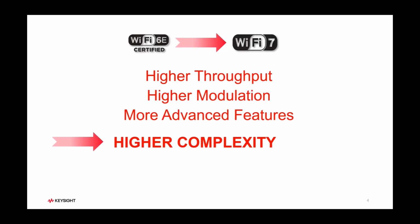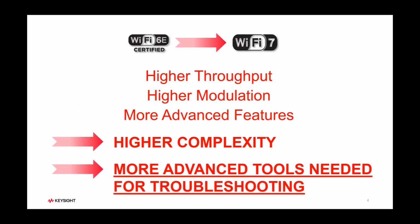So basically, higher throughput, higher modulation and more advanced features always mean higher complexity. To be able to solve complex issues, test tools need to support and provide such capabilities so that problem areas can be deep dived into even the smallest details. This sets a high demand for the troubleshooting capabilities of the test instruments and test tools.